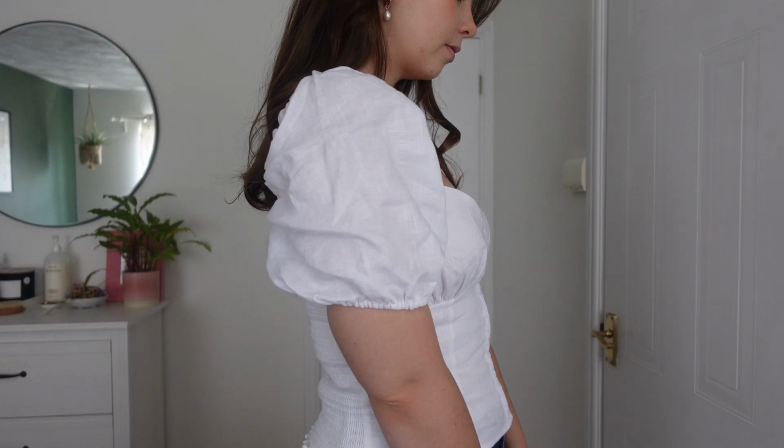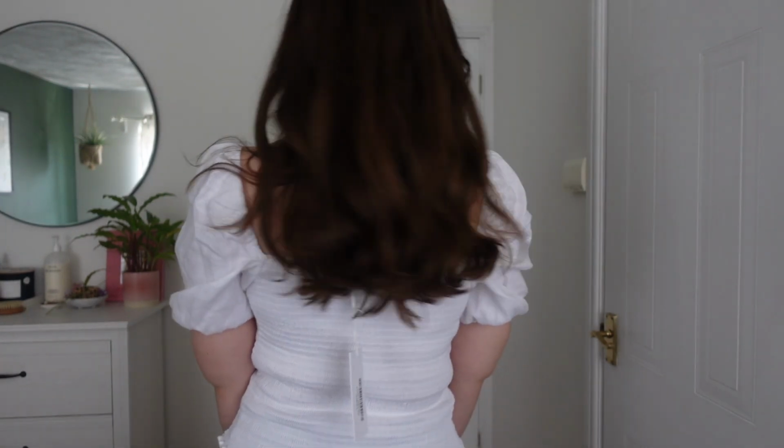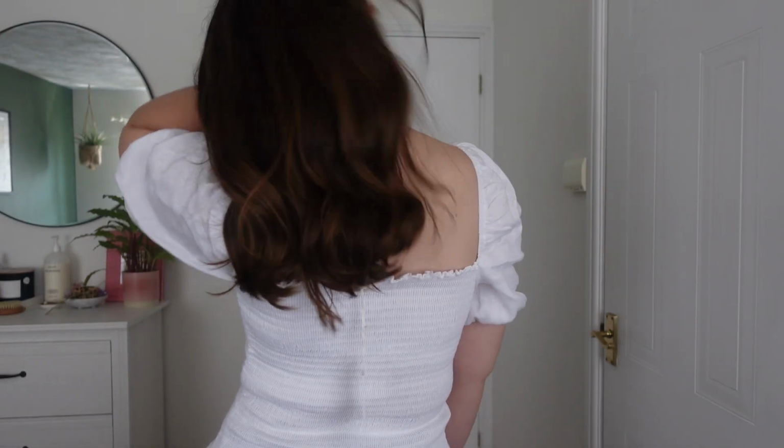It is true to size. I'm wearing a 10. It is a little bit tight. I would probably be better with a 12, but equally the 10 does fit. So I would say it's true to size-ish, but maybe a little bit small if anything. I love the look of this. It is 100% linen. I think the quality is good. I think the quality is better than some of their pieces, which are made of viscose and rayon.